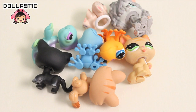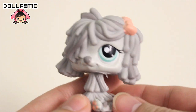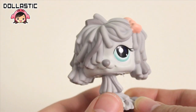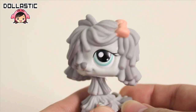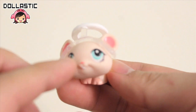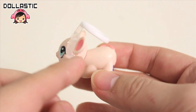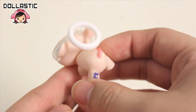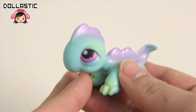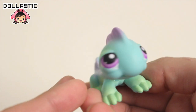Here are the ones I got from my fifth bag. I do not remember the breed of this dog, but I know she's a puppy for sure. I really like how they covered one eye with the hair. It's so cute. And look at this one. I think I have one that's similar to this, but in a different color from the other bag. But this one's wearing an angel headband. It's so adorable. And here is another lizard. He has a bit of shimmer on his back, which I find really, really pretty.